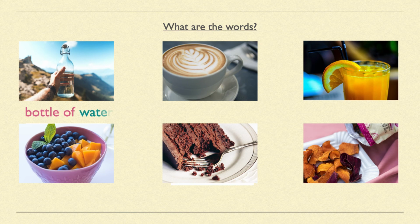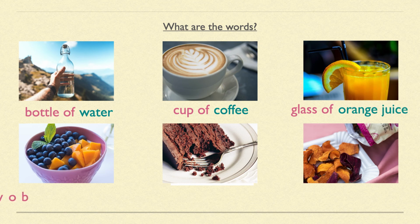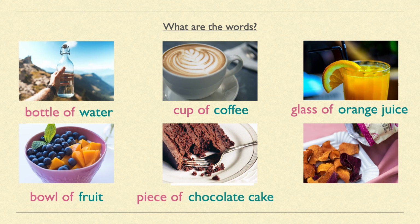Bottle of water, cup of coffee, glass of orange juice, bowl of fruit, piece of chocolate cake, bag of potato chips.